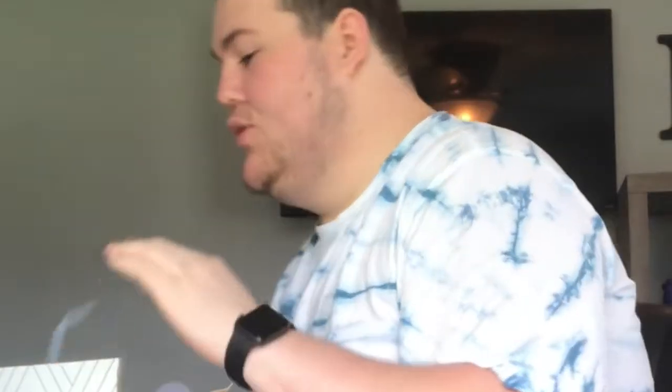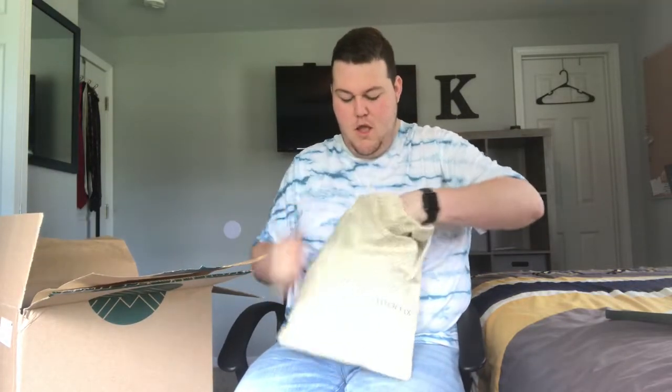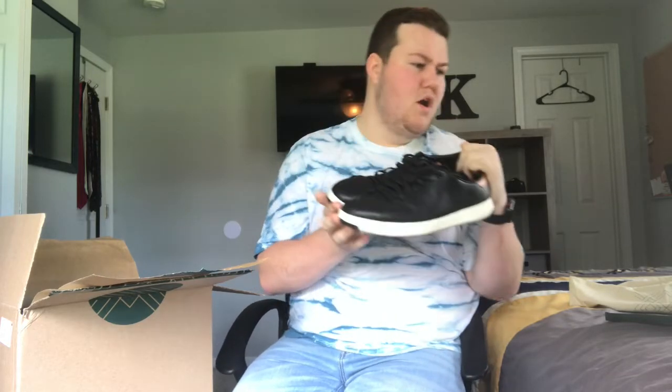Oh, I got some shoes this box. So I got some shoes. Let's see what they are. Oh, these are really cool. They're a nice pair of leather shoes. They are Cole Haan. So the shoes are $65 if I were just to buy them separately. But those are some really nice shoes.